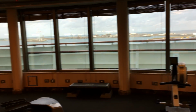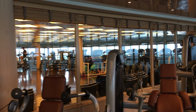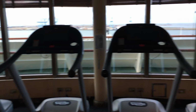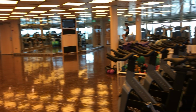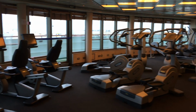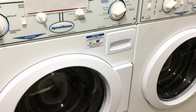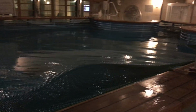Also, they have the gym, and this is the biggest gym I've ever seen on a ship. Ever. Absolutely ever. It is massive. And they have everything that you could possibly need. I cannot emphasize enough how big and well equipped this gym is. Really positive. They also have these laundrettes on every floor, so that if you feel like you want to clean your clothes or whatever, not a problem, you can go and do it.